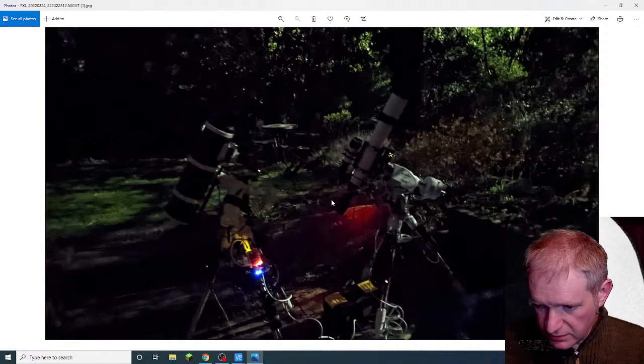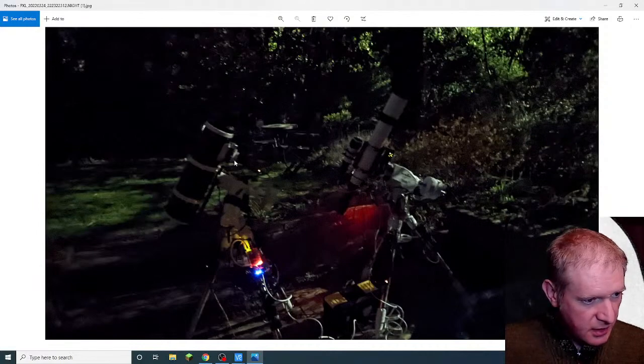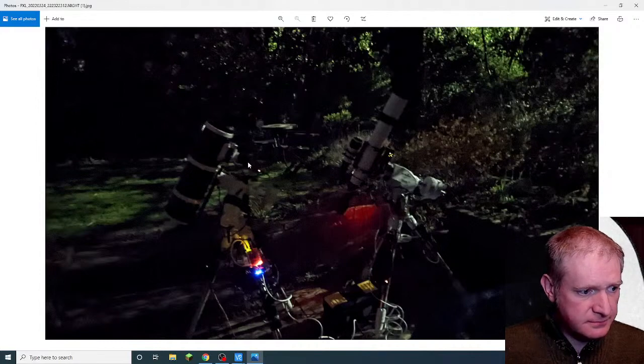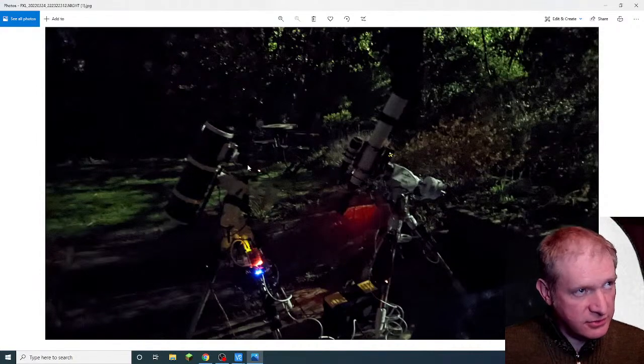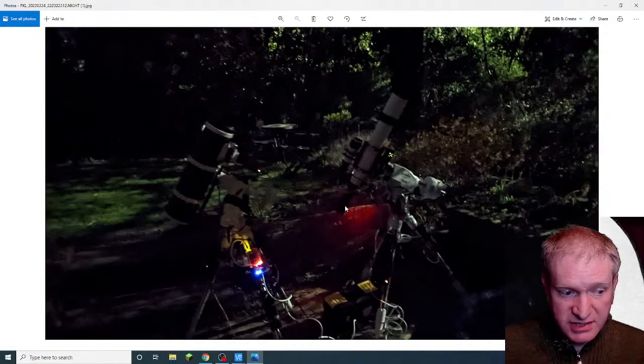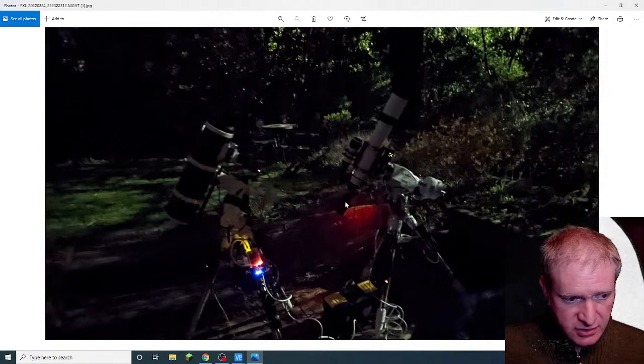Which Altair cameras? So this one is a fan cooled Altair 294C. That's right, yes, 294C, and that's fan cooled. And this is the Altair 269, but it's cooled. So it's a cooled camera, that one.